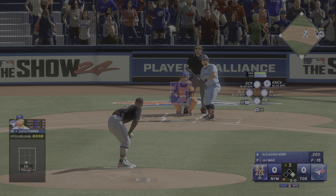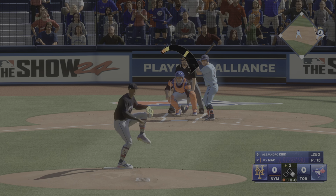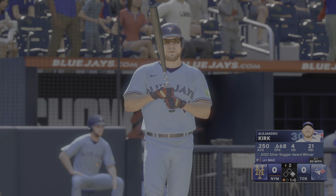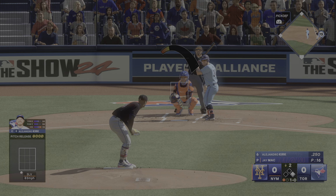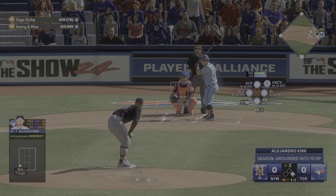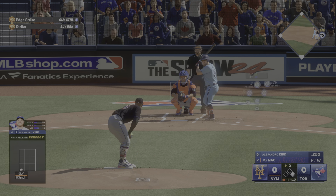And now the catcher comes up to hit. Alejandro Kirk, good defender. He's been inconsistent offensively. First pitch, and he just misses. Count 1-0. And here it comes. Swing and a miss. And it's 1-1. And that's in there at the knees.